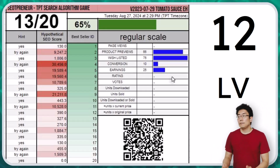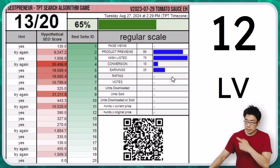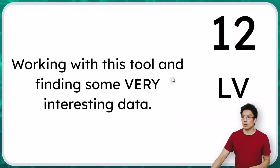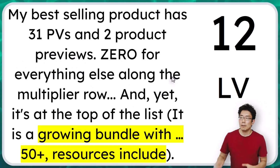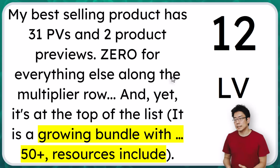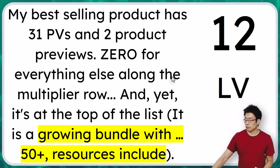And finally, LV shared this scorecard. Wish listed looks like it's the #1 influencer, so I added that to the tally card. They wrote, "Working with this tool and finding some very interesting data. My best-selling product has 31 page views and 2 product previews, 0 for everything else across the multiplier row, and yet it's at the top of the list. It's a growing bundle with 50 plus resources included."